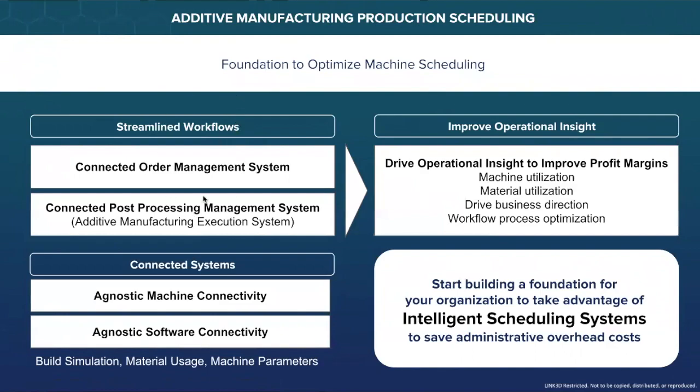But what if you're able to connect your order management system with scheduling? What if you're able to connect post-processing management systems or additive manufacturing execution systems with machine scheduling? That way, you don't have to re-input all the data from the very beginning 2 to 3 times. This is a lot of time saving, but also a lot of administrative overhead costs that could be minimized, and reduction of data entry errors as well, which we've seen a lot of times could cost lots of money.